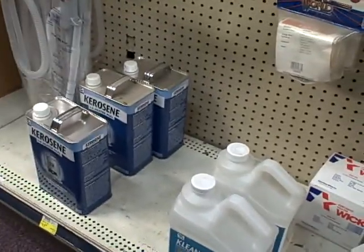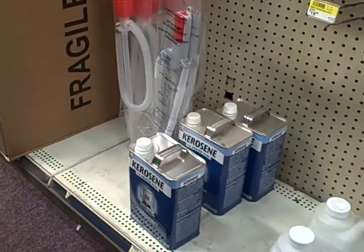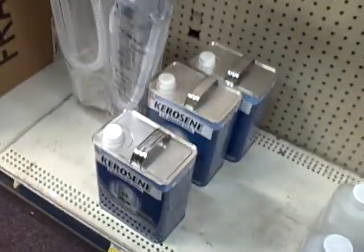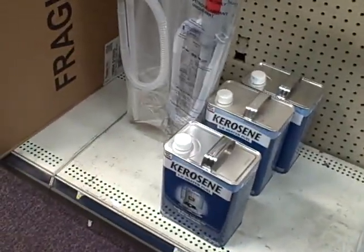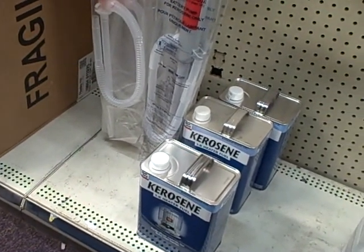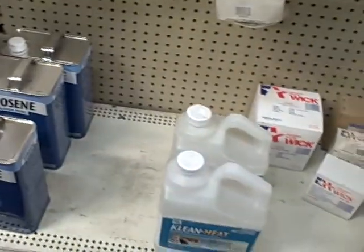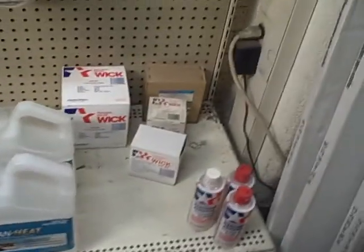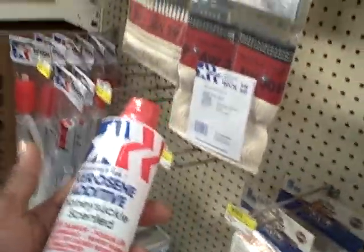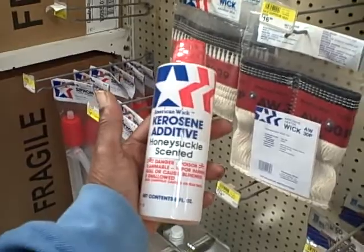This is more expensive than what you buy at the pump. So is this kerosene? Yeah, you can buy it kerosene filtered, already clean for you, because at the pumps you get water, trash, and debris. But sometimes that's all we can do. So they got clean heat, and that's important because we're going to be using it for several months. And they got the fragrance, the kerosene additive. Now that's the honeysuckle scent.